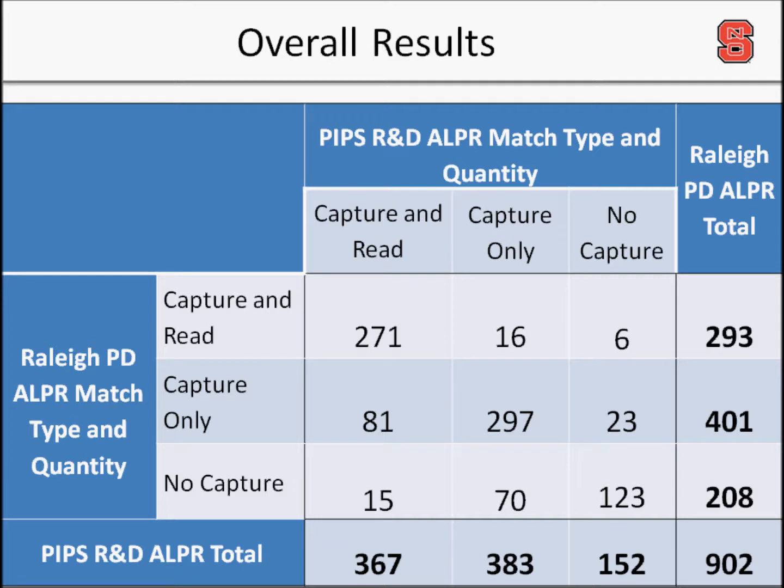The PIPS R&D data are contained in the columns, where 367 license plates were captured and read, 383 were captured only, and 152 were neither captured nor read. We can also look at how these plates were read in relation to each other. We see that 271 license plates were captured and read by both systems, 297 were captured only by both, and 123 were captured by neither system. Across the diagonal is where we would like to see the larger numbers, which is the case.